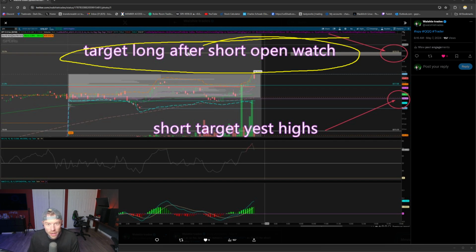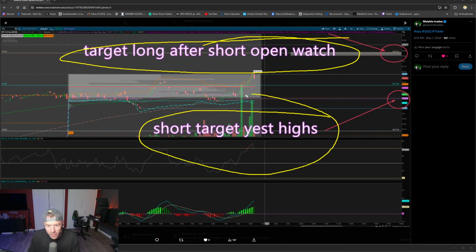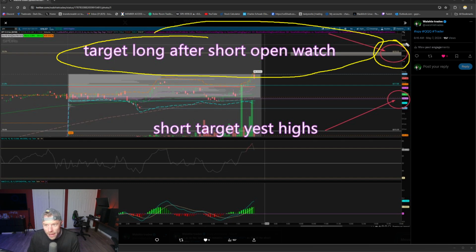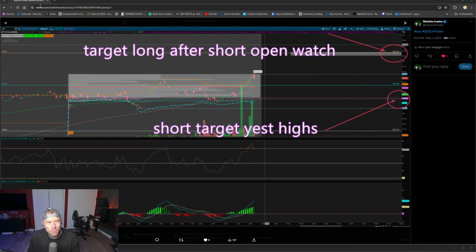Our target long after a short open watch, so I wanted to pull back in the morning for a short open watch, and then pull back up towards the long, and then short target is yesterday's highs. So long target as posted and circled, 518.32, target after a short watch open. After we hit the long target, I would like to see her come back down to yesterday's high. And after that, opening morning short. So let's go see how we did on the prediction.